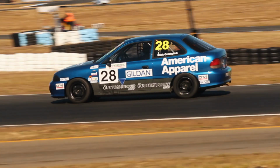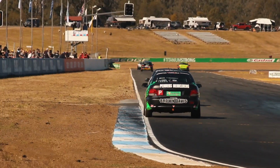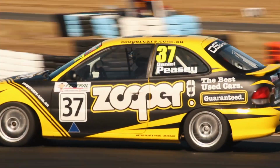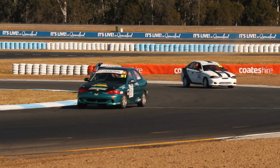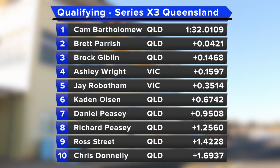Well, qualifying would see the Queenslanders using their local knowledge to put themselves on the first couple of rows, but I can tell you something, the Victorians and a host of other drivers really came to grips with the Queensland circuit very quickly. Look at the pace they were all travelling at. It's no wonder we talk about these guys, but it was Batholomew, Parrish and Giblin from Queensland topping the top three spots.